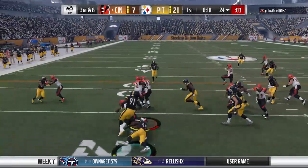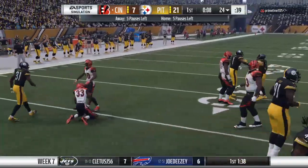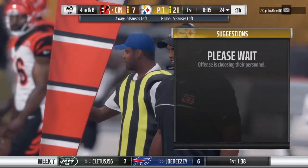A first carry now for Kofrani Muhammad. And he's going to be taken down right at the line. No gain on the play there. A nice job.